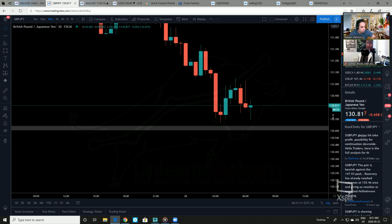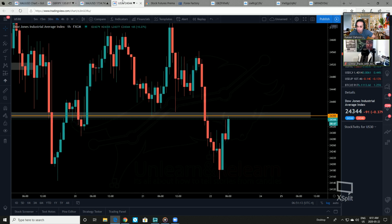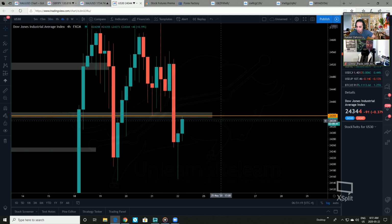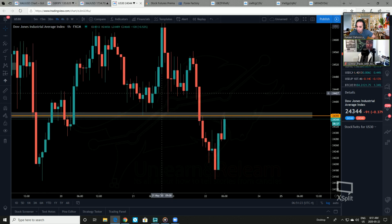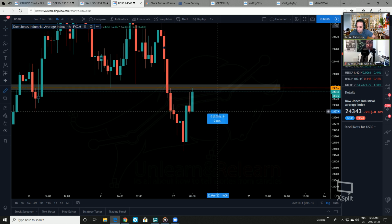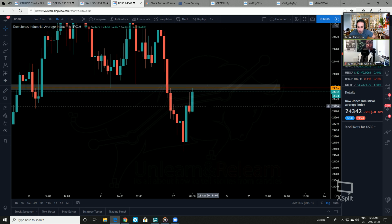Have you marked out US 30 zones on 30 minute? No, I just have one zone marked out on US 30, and it's kind of a support resistance-ish area over here. That's the only thing I've marked out because I'm looking to see if it's going to reject it or not to continue down. And if it continues down, then I might see if I can take a sell there or below this area. But let's see what happens.